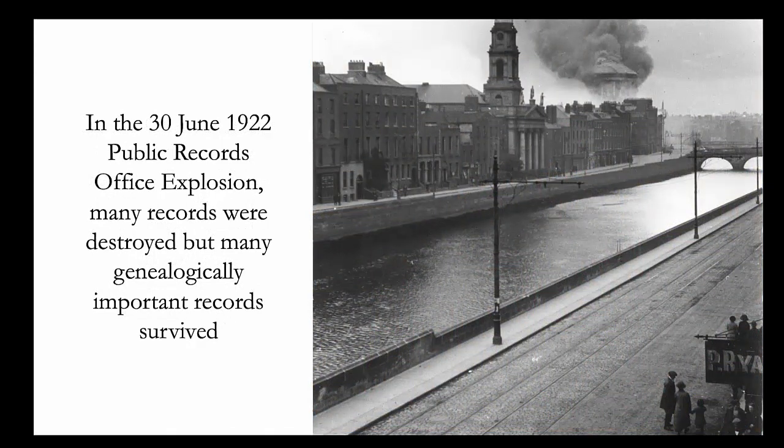One casualty of the constant warfare was an explosion that occurred in the Public Records Office in Belfast, Ireland on June 30, 1922. Many genealogically valuable records were destroyed, including census records and vital records, but other important records survived. During the past few years, there has been an effort to reconstruct some of the records.